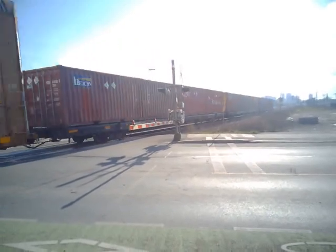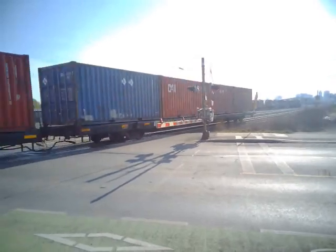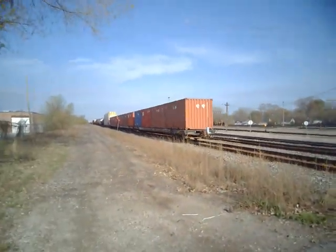End of CN M396. Off it goes to the McMillan Yard.